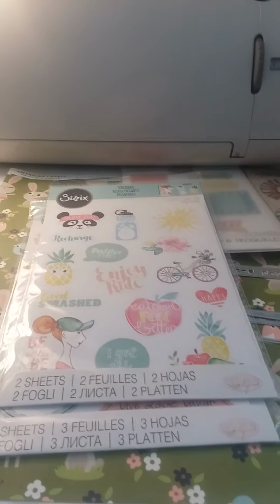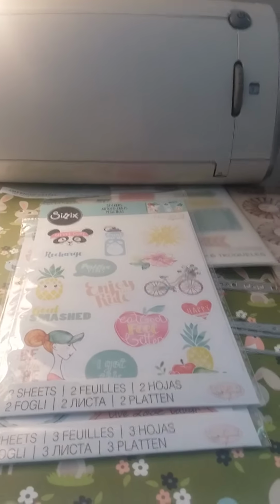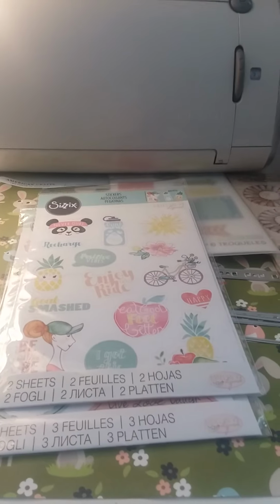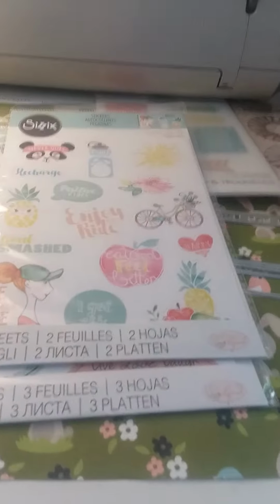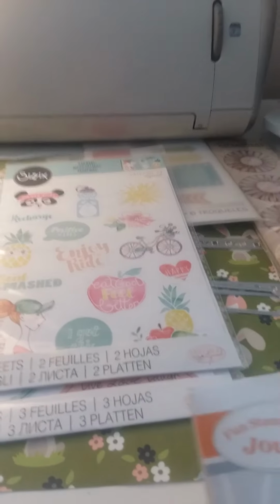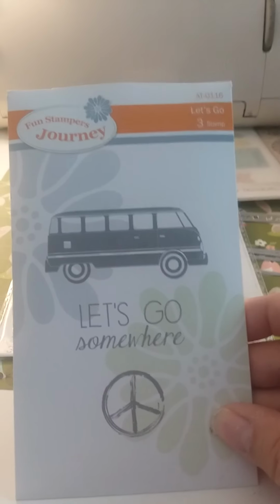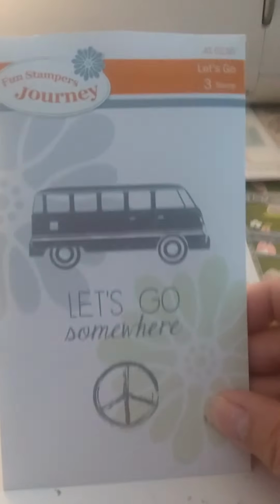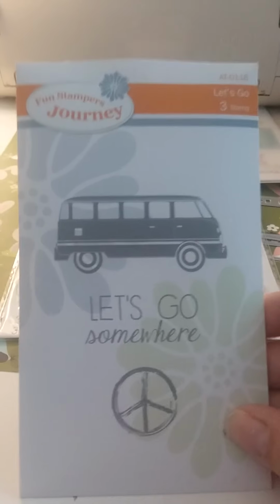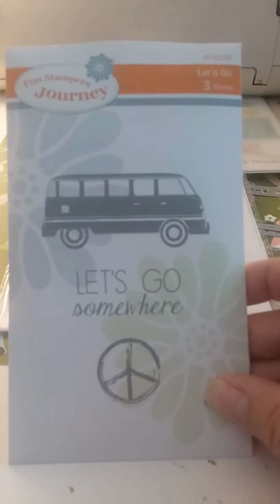Next, I went over to the Spellbinders website and I made a few orders from their clearance section. It appears that they had a ton of fun Stamper's Journey items, and so I snagged a few up. I got this little mini stamp set, which I think is adorable, and it is red rubber. I'm planning on sending this one to a friend. It was only $2.50, so that was a great deal.